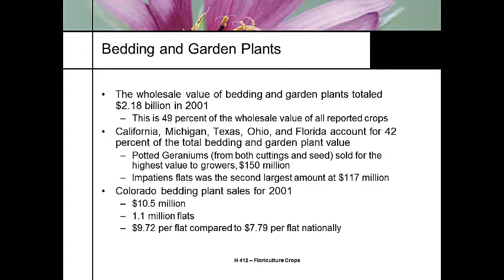Now the highest value of the bedding plant industry is geraniums. Next comes impatiens. The last year we have data for Colorado is 2001, which is why I use it. Since 2001 they stopped collecting data for 32 states and only collect data for 15 states. One of the things that's interesting in Colorado, we get about $9.72 per flat versus a per flat value of $7.79 on a national scale.